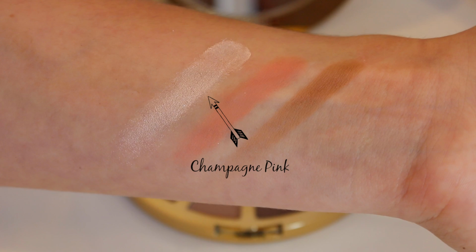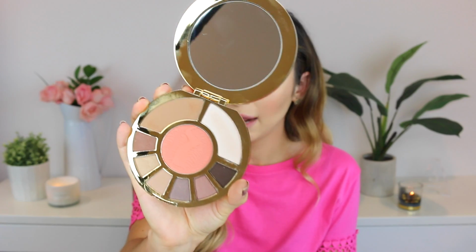And next is the highlighter. So again, it's called Champagne Pink over here in the corner. On camera, it does look pretty white. I would say it's a very, very light rose gold shade. So I'm just gonna put a little on this brush.